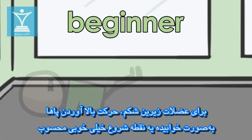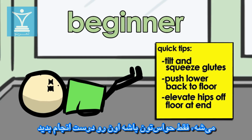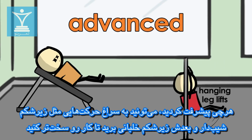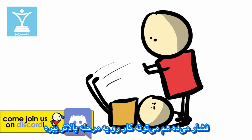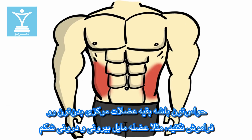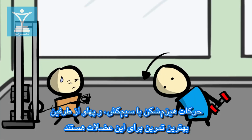For lower abs, lying leg lifts is a good starting point. Just make sure you do them properly. As you progress, you can move on to something like decline leg lifts and then hanging leg lifts for more of a challenge. Partner-resisted lying leg lifts, where a partner pushes your legs back towards the floor, can also be a step up. Make sure you don't forget the rest of your core, like your obliques. The obliques' function is to laterally flex and rotate the trunk. Cable chops and weighted side bends are good options here.